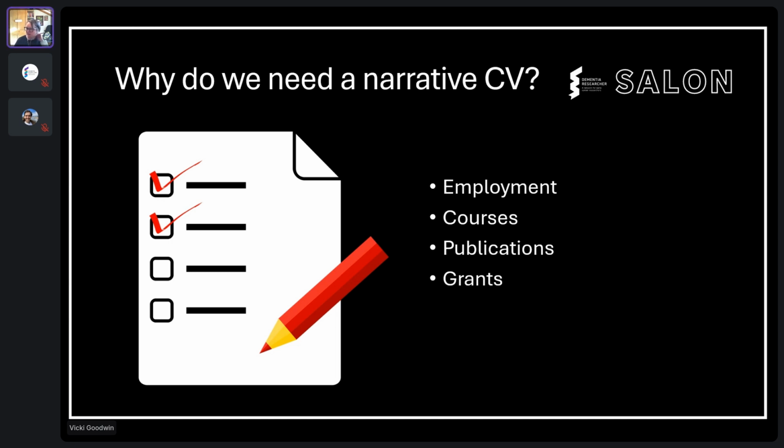So the goal of a narrative CV format was really to help researchers share those varied contributions in a consistent and slightly more structured way. It gave people a real opportunity to share their different circumstances and move away from those performance-type indicators we'd traditionally seen, which can make it really difficult to assess the full range of contributions that someone has made to their field or discipline.